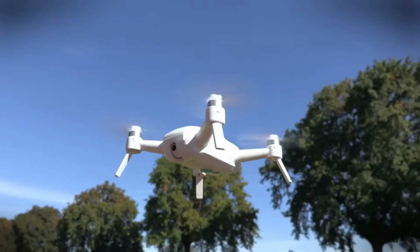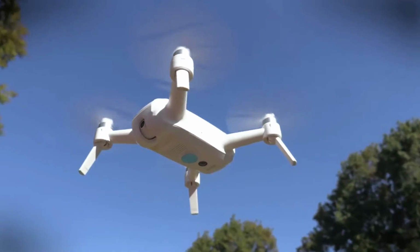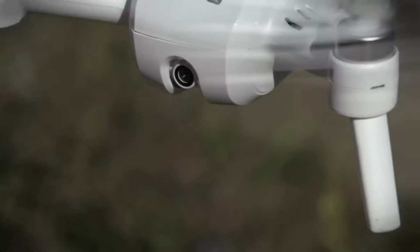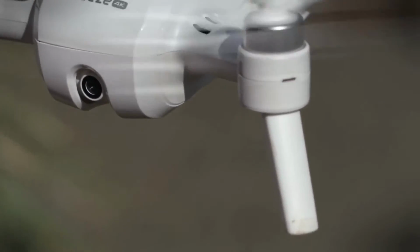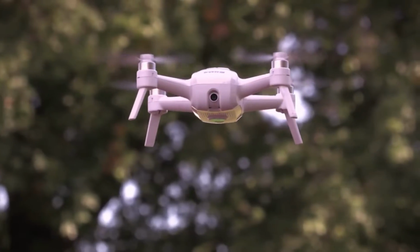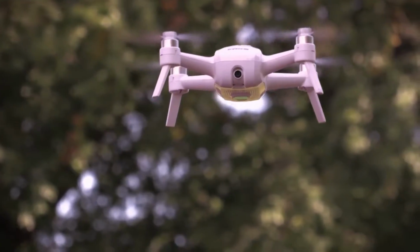As you might have guessed from the name, the Breeze is the smaller, lighter brother of Yuneec's more heavy-duty Typhoon drones. But don't let the small size fool you. This little drone has a lot going on under the hood. Despite a shorter range and battery life, the Breeze has a lot of the same features that you'll find on its bigger, more expensive brethren.